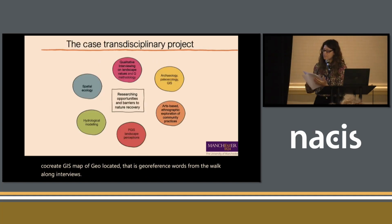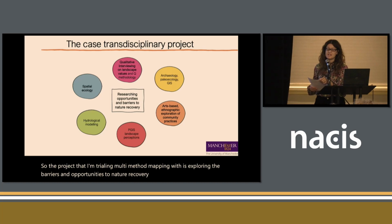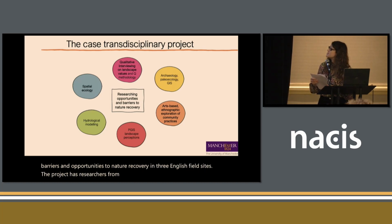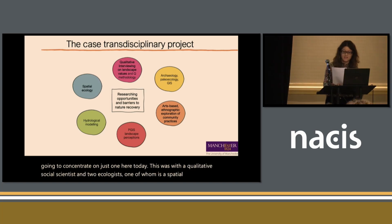So the project that I'm trialling multi-method mapping with is exploring the barriers and opportunities to nature recovery in 3 English field sites. The project has researchers from several disciplines using lots of different research methods. I carried out 2 sets of mapping activities, but I'm going to concentrate on just one here today. This was with a qualitative social scientist and 2 ecologists, one of whom is a spatial ecologist using GIS.